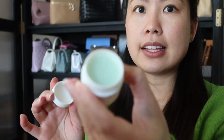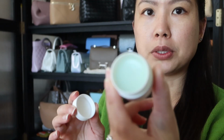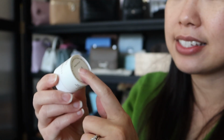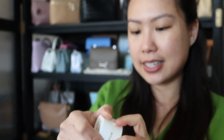It's very light. It's not super artificial in your face, but you can see that this one has a blue hue to it. I don't think it'll show up with any color on your lips, but I love that. It's great. I have two more in here. This one's interesting. It's called Lisa, and it is not limited edition. So let's see what this one smells like.